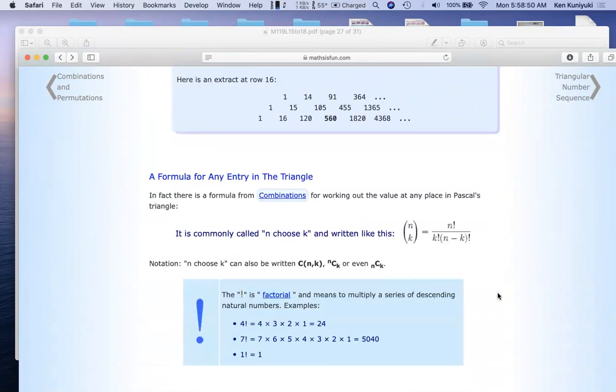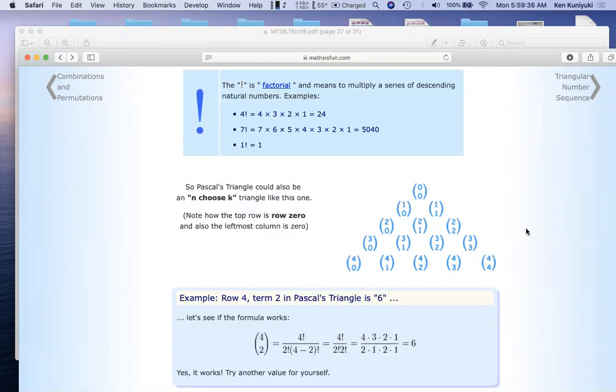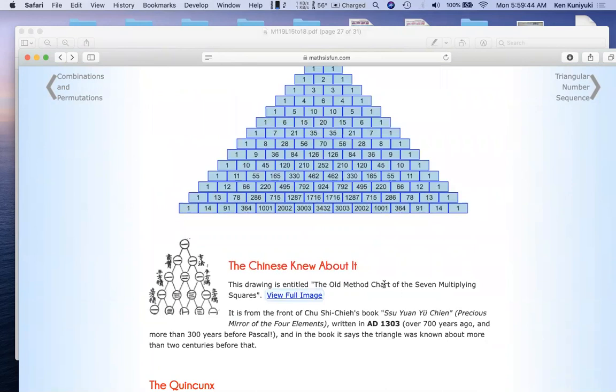Now, it turns out that Pascal's triangle is this list of binomial coefficients over here. N choose K, or nCr. Do you remember those numbers? Remember 52 choose 5 or 52C5, the number of possible poker hands from a deck of 52 cards? That's way down in the table in Pascal's triangle, but it's there. So basically, if you flip these binomial coefficients around, these nCr values, you're going to get Pascal's triangle. 1, 1, 1, 1, 2, 1, 1, 3, 3, 1, and so forth. Here are the first 15 lines of Pascal's triangle, rows 0 to 14, and the ancient Chinese knew about it.